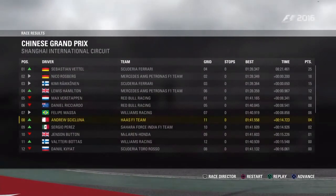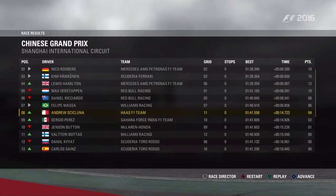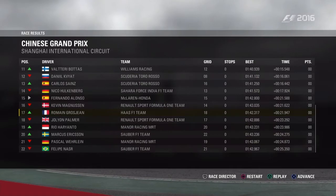And now let's take a look at the driver's standings. Nico Rosberg takes over the lead of the Drivers' Championship after that excellent result. Now then, Anthony Davidson, who was your driver of the day?